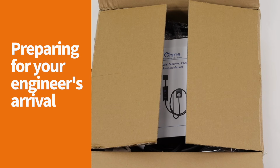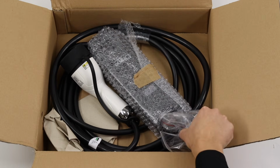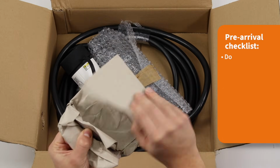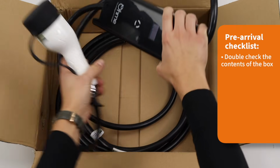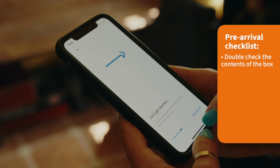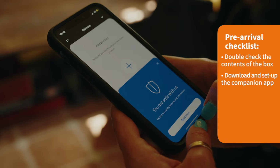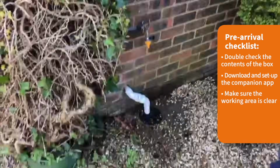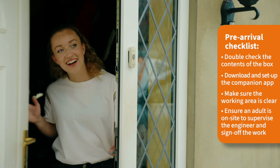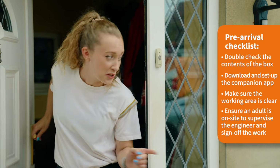Once this step is complete and your charger has been dispatched, we'll arrange an installation date with you. By the time you receive an appointment, you should have received your charger. You can prepare for your engineer's arrival by double checking the contents of the box we've sent you, ensuring the charger is what you're expecting. Download the charger's companion app. We will have sent you the details of this beforehand. Make sure any areas the engineer will work in are clear of obstructions, and ensure someone at home over the age of 18 is present during the appointment and able to sign off the work.